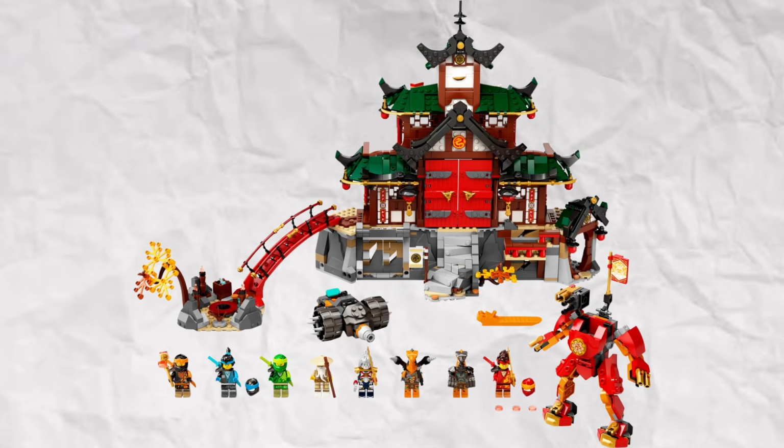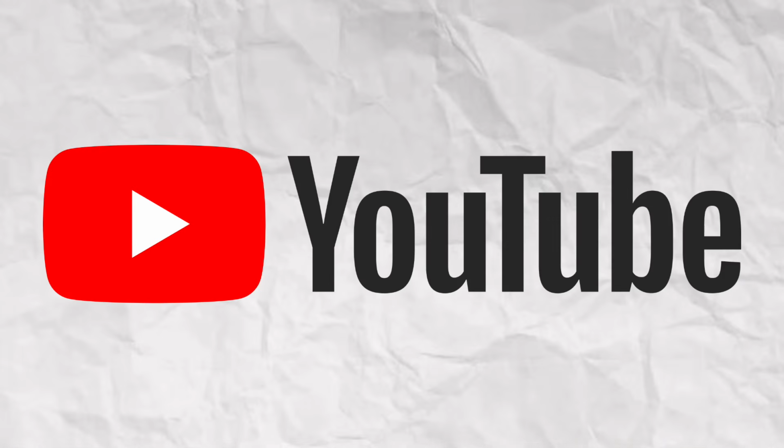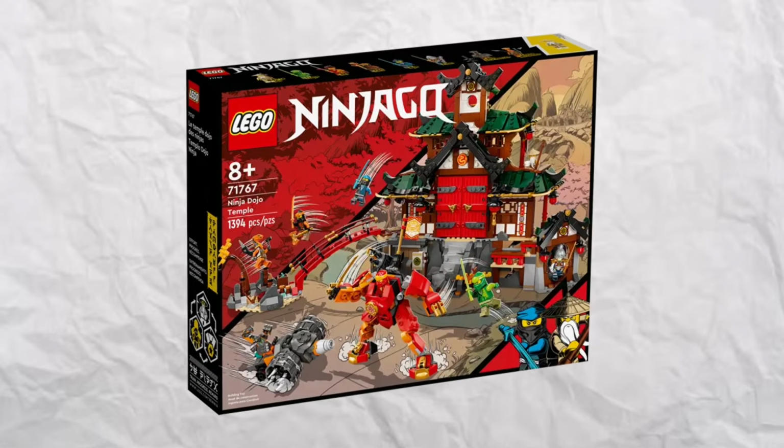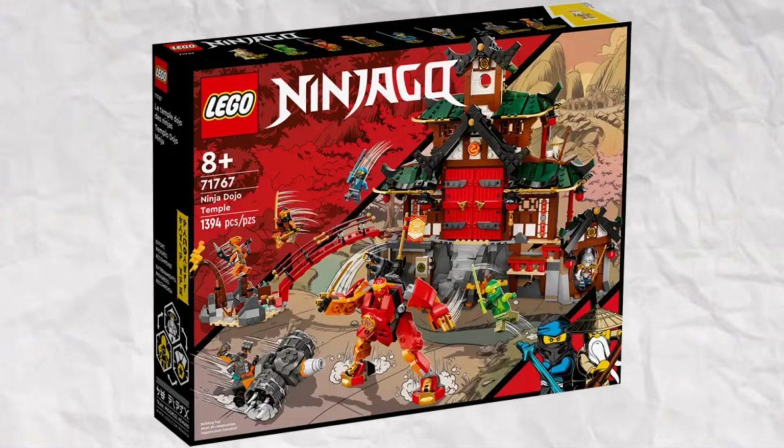The 15th biggest Ninjago set is often an easily forgotten one, as it came out in the Ninjago Core series, which was only viewable on YouTube, but this set is actually great, and I'll admit, I have a soft spot for temple builds, and this set really hits the spot.